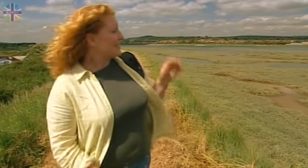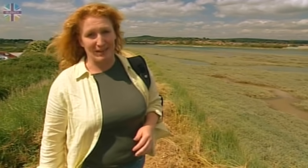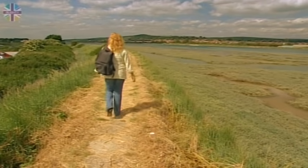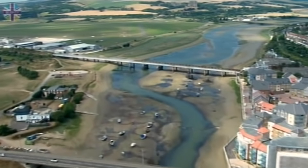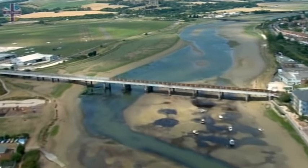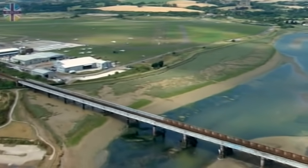Welcome back. This is the River Adur in West Sussex, and I'm walking the section from Shoreham Beach to the foot of the South Downs. My journey today is around 5 miles and I'm about halfway. Flowing through the heart of the Sussex countryside, the River Adur has a few surprises along its banks.